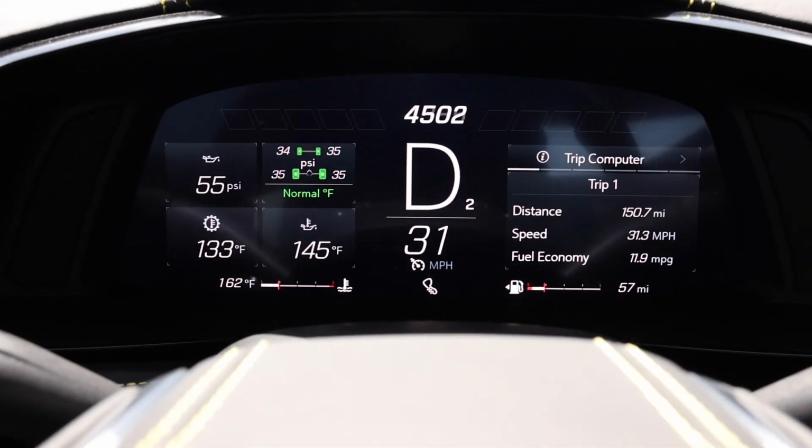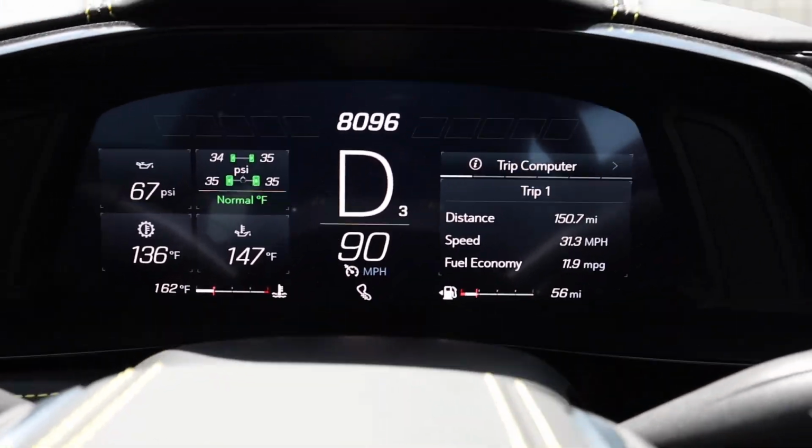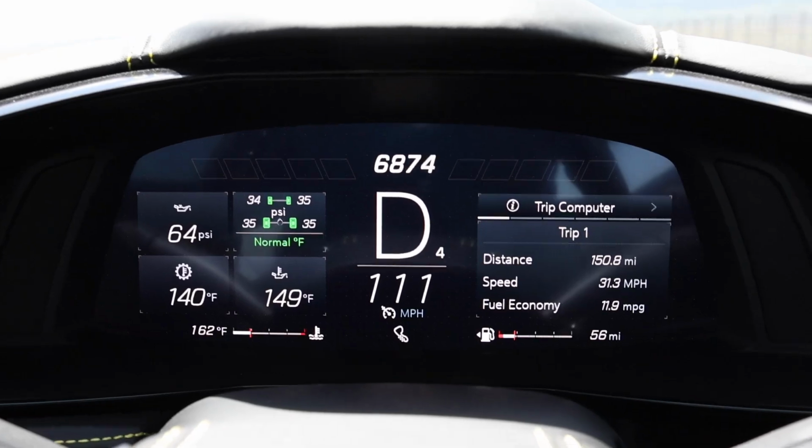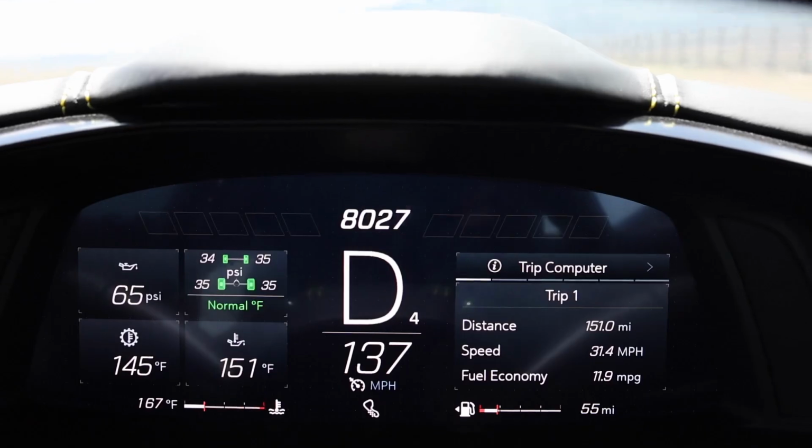Here we go. I thought I had some footage from my last car from a 20-mile-an-hour roll, and I wanted to show you the difference between the two from about that speed to about 140, 150, because as I said, the way that GM geared this car is why I'm doing this video. So let's jump into this article. I think you guys will find this kind of interesting.